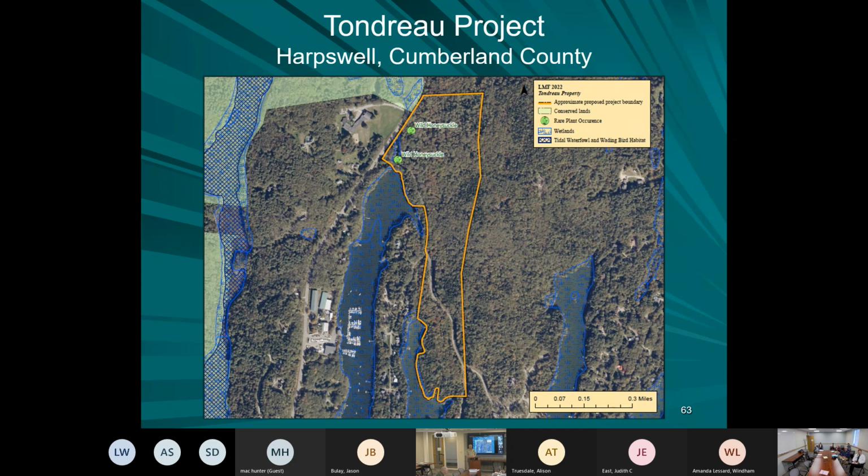And we don't believe, because of the light use of that road, that it has any significant effect on the value of the land as wildlife habitat. Yeah, sorry, I missed that. We don't believe that the relatively light use of that road has a significant effect on the value of the overall piece of property as wildlife habitat.